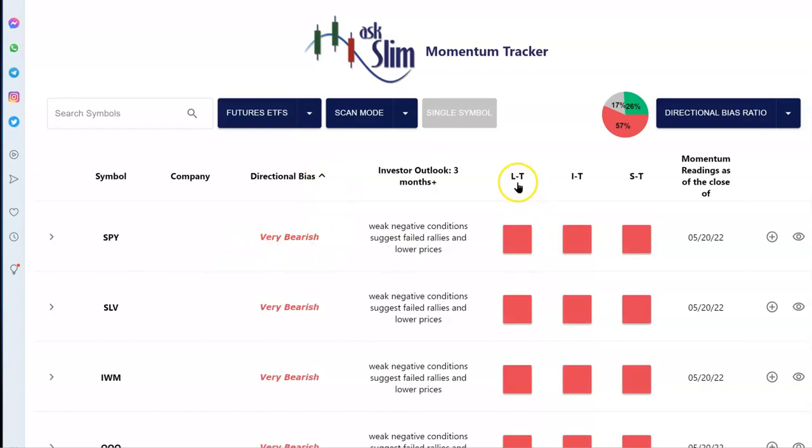What this shows you is that the long-term situation is negative, the intermediate is negative, and the short-term is negative. These are all momentum conditions in here. What they tell you is that the S&P 500 is very bearish. Of course, we do know that. Weak conditions suggest failed rallies and lower prices. So that's where it is right now.